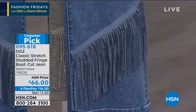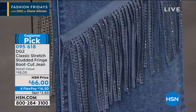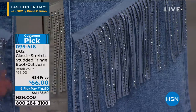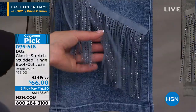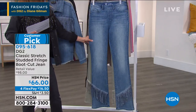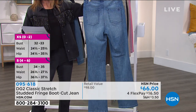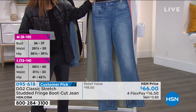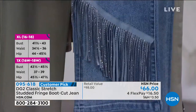Look at the detail. Tape at the bottom. This is pristine. This is so loaded with beauty and movement and gorgeous craftsmanship. I know $66 may be a stretch for a jean, but first of all, it's your very favorite cut, the boot cut. And second of all, it's subtle at the bottom. And I think it actually emphasizes the boot cut, Sarah, and makes you look like you have longer, leaner legs because your eye cannot help but go down to see that fringe.